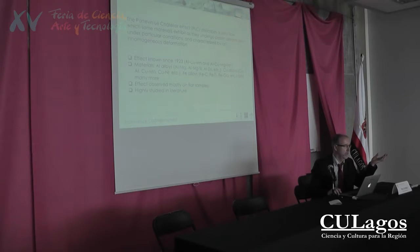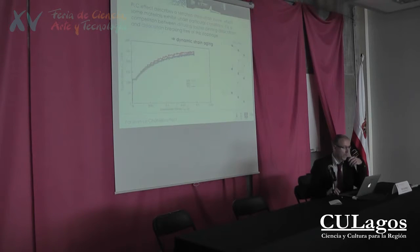It is a defect that has been known for a long time, discovered by two French researchers, Portevin and Le Chatelier, around the 1920s. It is present in several materials, aluminium alloys particularly, and particularly aluminium magnesium alloys, but also copper alloys, iron alloys, and so on. It is mostly observed on flat samples, not on sheets, and has been highly studied in the literature in the last 20 years at least.